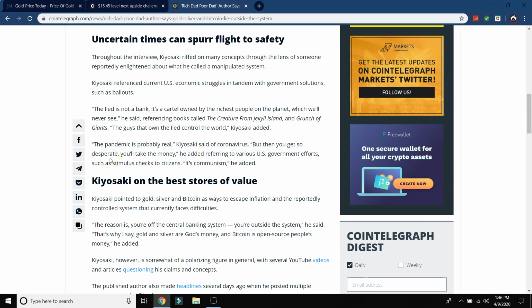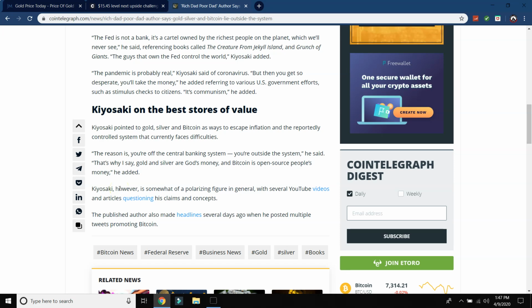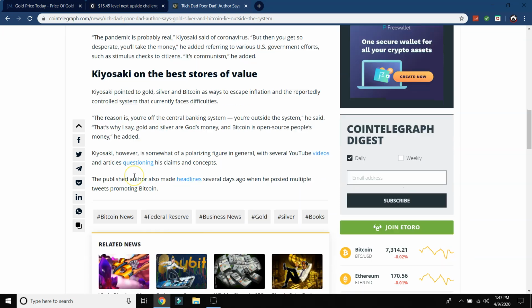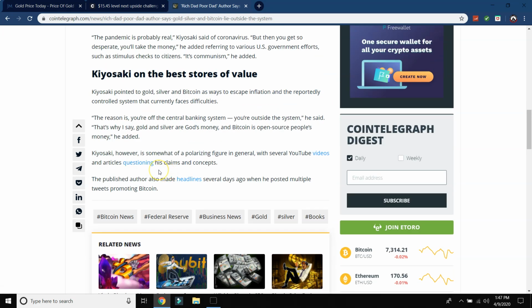Throughout the interview, Kiyosaki riffed on many concepts through the lens of someone reportedly enlightened about what he called a manipulated system. He referenced the current U.S. economic struggles in tandem with government solutions such as bailouts. "The Fed is not a bank. It's a cartel owned by the richest people on the planet, which we'll never see." "The pandemic is probably real," he said of coronavirus, "but then you get so desperate you'll take the money," he added, referring to government efforts such as stimulus checks to citizens. "It's communism," he added. "Communism."